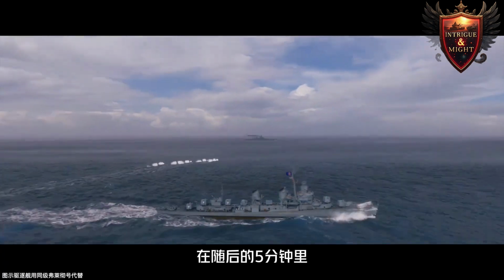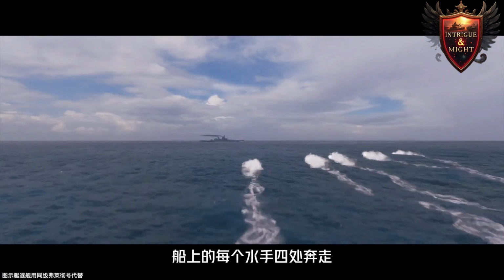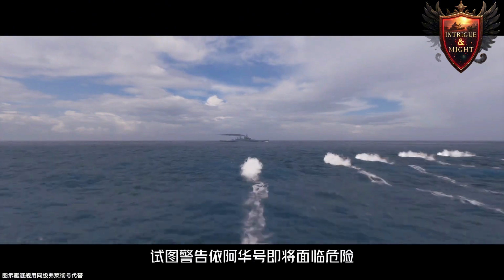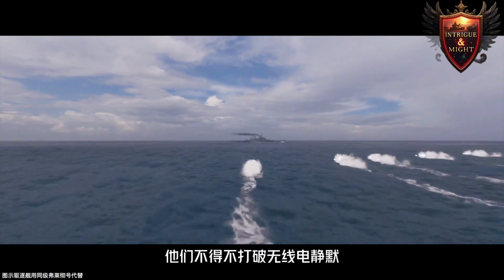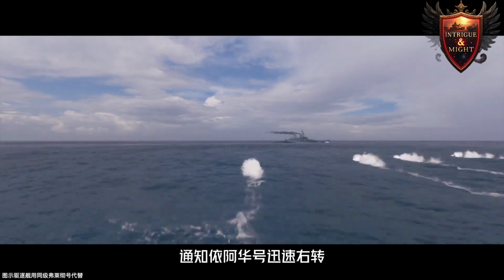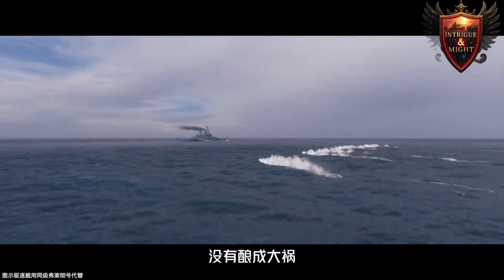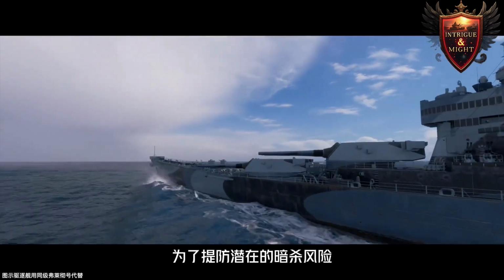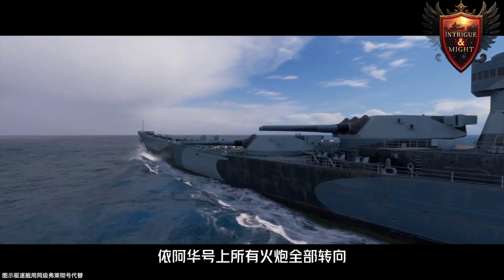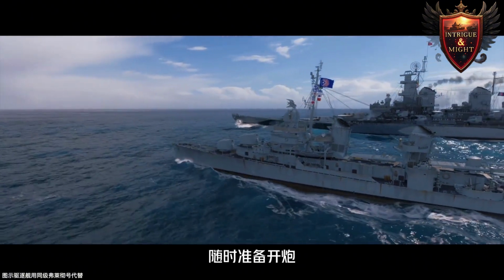In the following 5 minutes, chaos erupted. Every sailor on board was running around, shouting conflicting orders, desperately trying to warn the Iowa of the impending danger. Eventually, they had to break radio silence to tell the Iowa to make an emergency right turn. Fortunately, the torpedo detonated early, causing no damage. However, at the same time, to guard against a potential assassination attempt, all of the Iowa's guns were turned and aimed directly at the Porter, ready to fire at any moment.